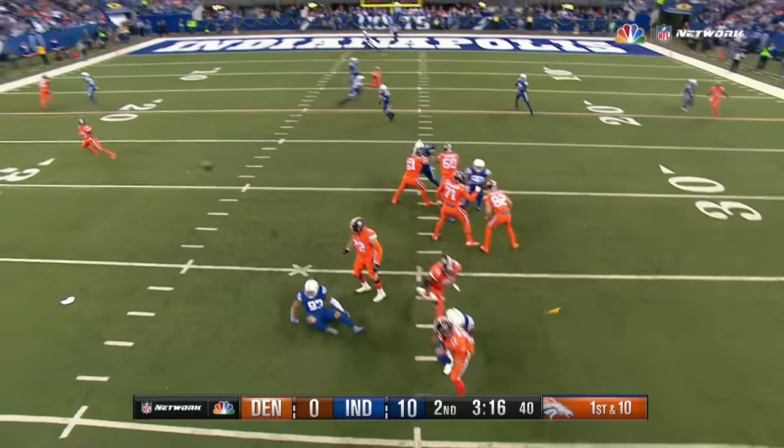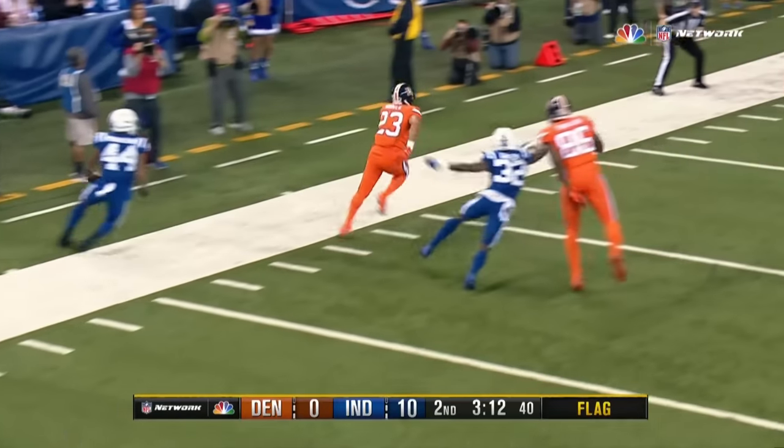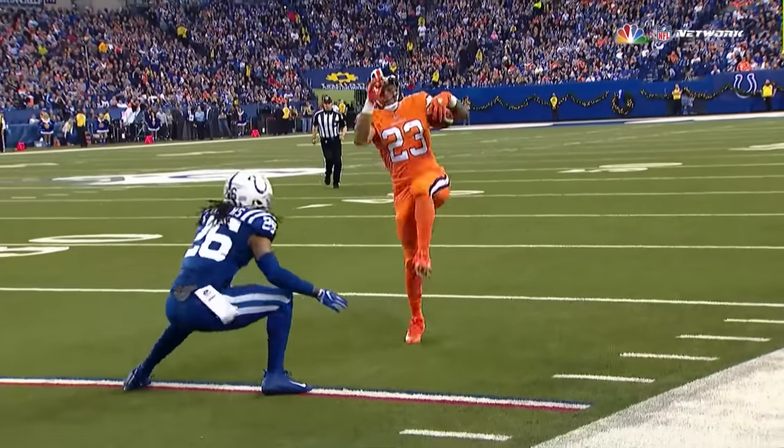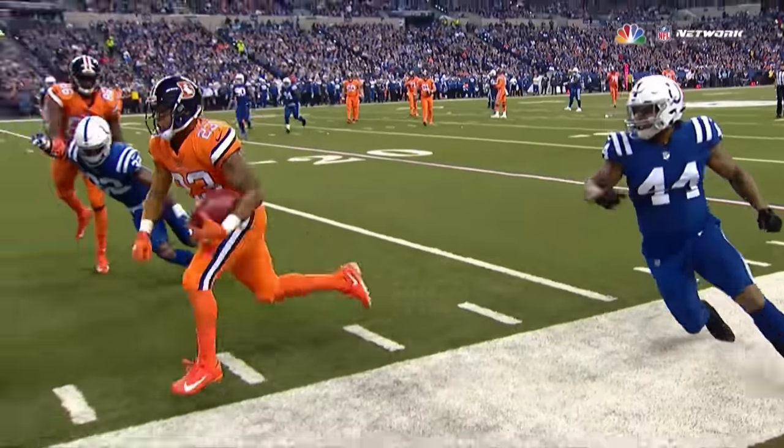Play pass, Osweiler looking left, the flag's down. He's got the open receiver, Devontae Booker with a hurdle, the sideline, and the touchdown. Right over the top of Clayton Gathers without breaking stride.